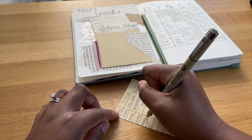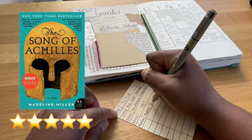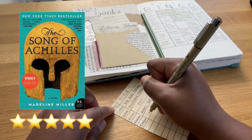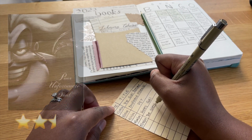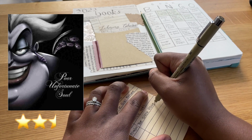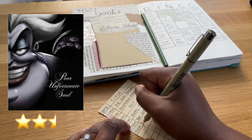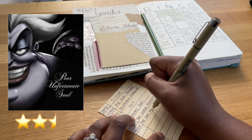So I went ahead and picked up one of my favorite books of all time, The Song of Achilles. This is another reread to get me out of that reading slump, to kind of keep me going forward. The Song of Achilles did help in getting me out of a reading slump, so I went ahead and pushed through to finish reading the 3rd book of the series, Poor Unfortunate Souls. This was the one I was most excited for because I really wanted to hear Ursula's point of view on the story, and it just was not hitting like how I really wanted it to.